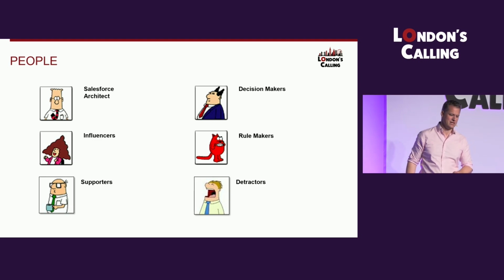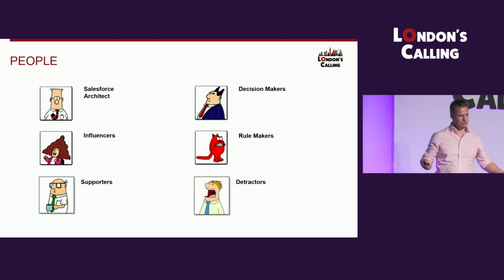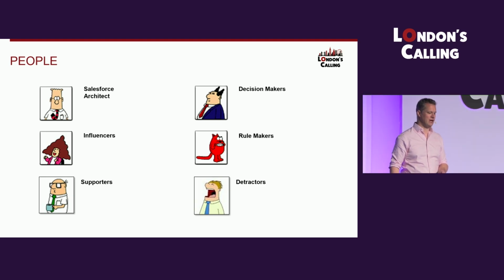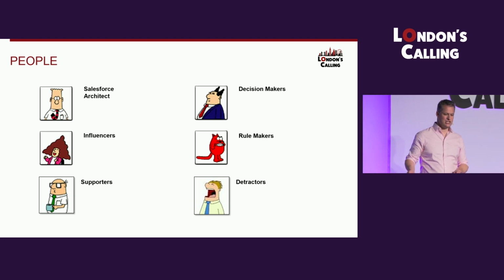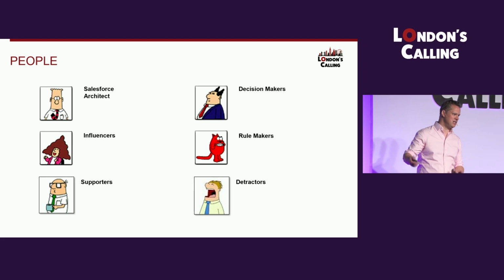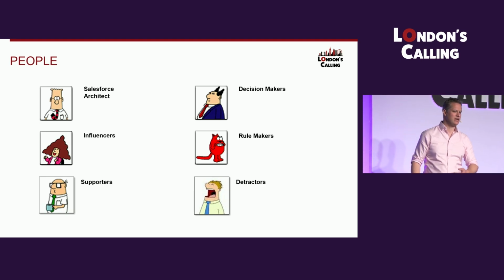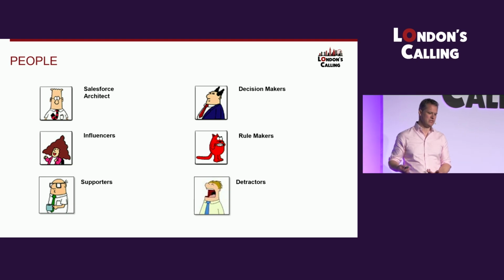Documenting my own struggle, like I said. So you've got your Salesforce architect. That's me, that's you. That's the job we do, right? And really, it's the relationships that we have with these other types of people that are involved in the day-to-day of the business. They could work in IT, they could work in the commercial side, they could work in the operations side. It's really those relationships that we have with these different types of people.